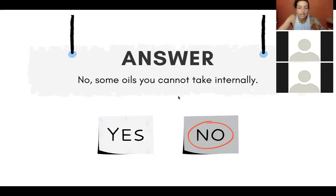Like, for example, cedarwood is a wood, it's a tree. We don't necessarily eat trees normally. And so that's one that we're not really going to ingest, okay?